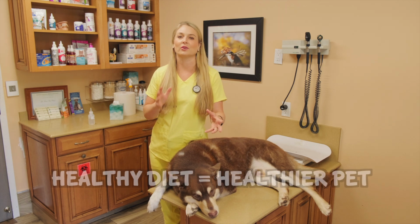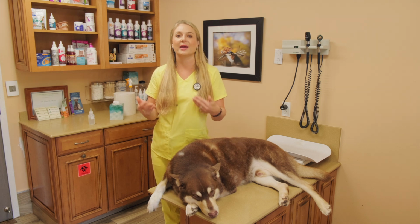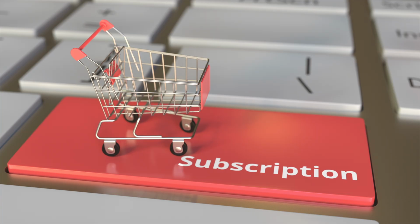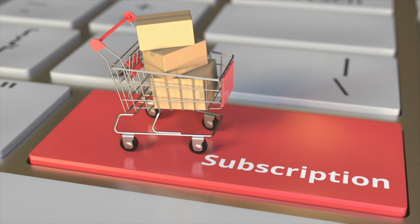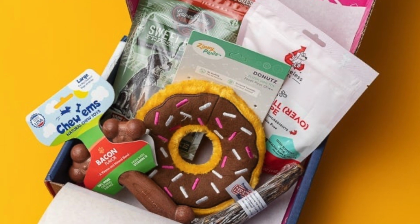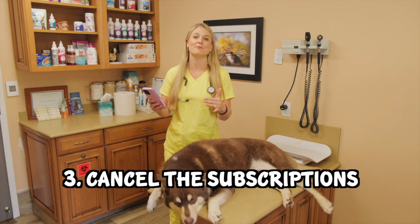So it does sound a little counterintuitive to go spend a little more money on a good diet, but it could keep your dog away from the expensive vet. Number 3 is a tough one, and I'm on my phone right now seeing how much these box subscriptions are with bones and toys, and I'm telling you now, you gotta end this to save money.